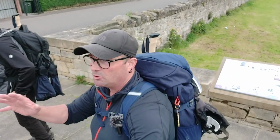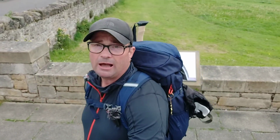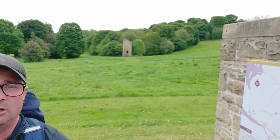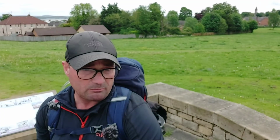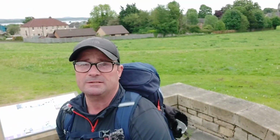So, since we've come across this wee monument, we're going to call this the official start to the walk. There's a wee monument at the back of us, but the next place we shall be coming to is called Bridgeness. Catch you further on the trail.